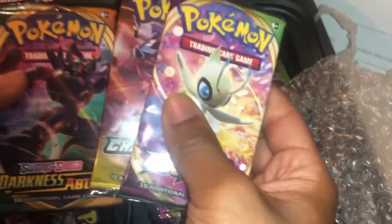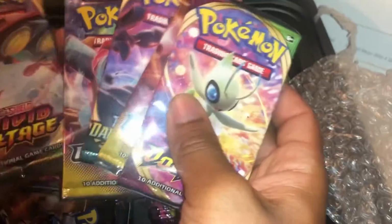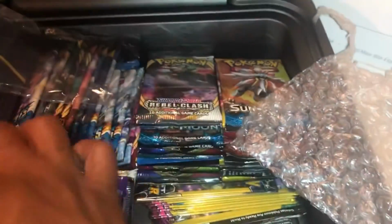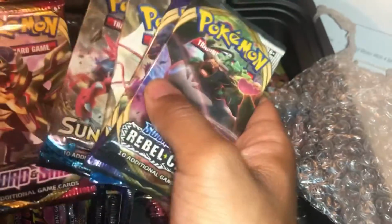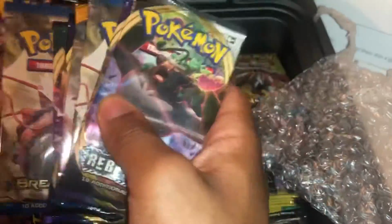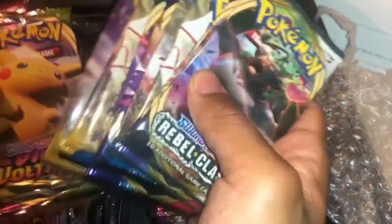And I'm just gonna go through all these. Darkness Ablaze, Vivid Voltage. Pretty much just went to Walmart and got lucky, you know what I'm saying? Because it's hard to find Pokemon card packs nowadays. Breakpoint, Sun, Sword and Shield. Darkness Ablaze, Breakpoint. Y'all were like, where are you finding all these Breakpoints?